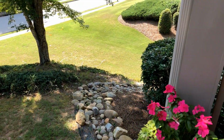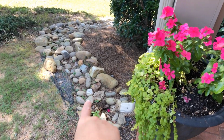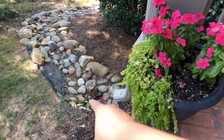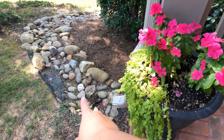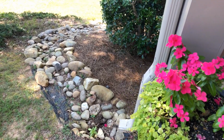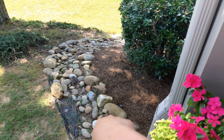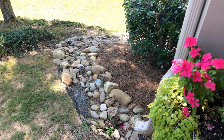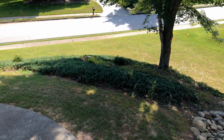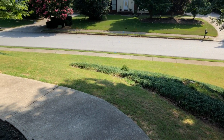And then from the front porch to the right here, you see a rock river where the water from this downspout flows down. We've been getting a lot of rain lately, so as you can see, some of the rocks have actually moved. We have to fix that, but it goes all the way down and to the right into the hill. It's actually kind of cool to see it when it's flowing with water while it's raining. And so yeah, this is our front yard. We've got a pretty good view of everything since we are so high up.